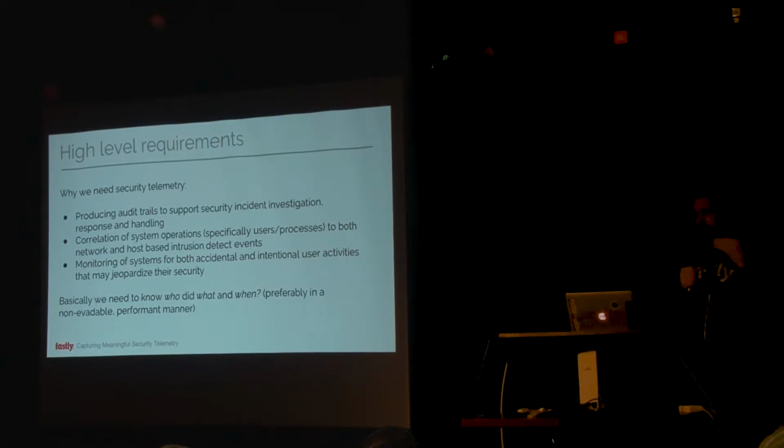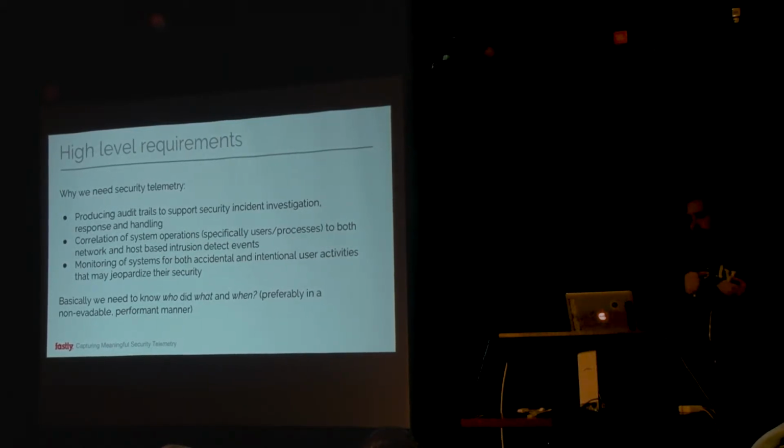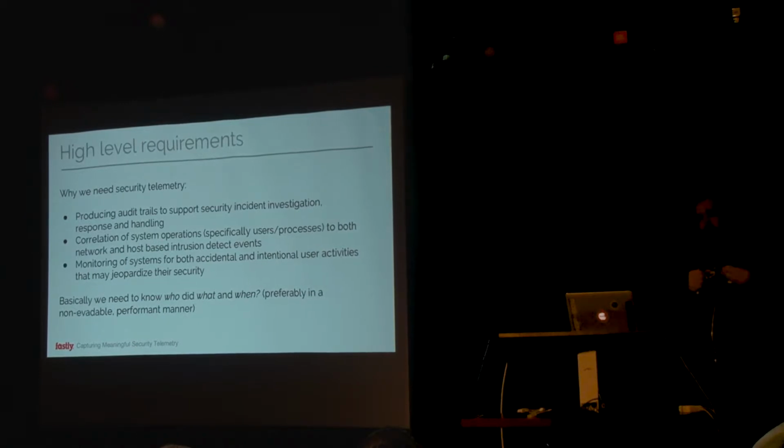So you want to be able to identify when this is happening. This could be something as simple as an audit trail of what's being executed on the system. But the bottom line is that we want to know who did what and when, and we want to be able to answer those questions hopefully in a non-evadable and performant manner. We'll talk about the importance, at least for us, of being able to do this with good performance.